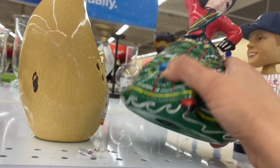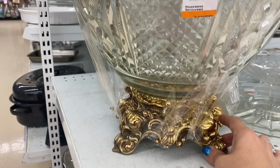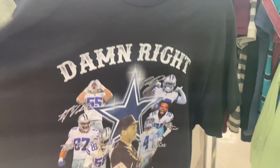Now look at this amazing punch bowl with the gold accent. Look at the base and the handle on the ladle. It comes with all the cups. Wish I knew stuff about this because it looks pretty amazing for $6.99. Let me flip through some t-shirts, see if I find anything cool and vintage. So tempted to get this for myself because I just said I never find cowboy stuff, but $7.49. Nah, I don't think so.